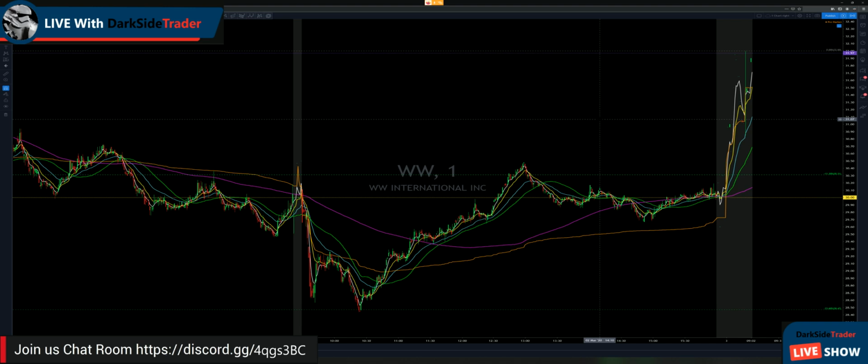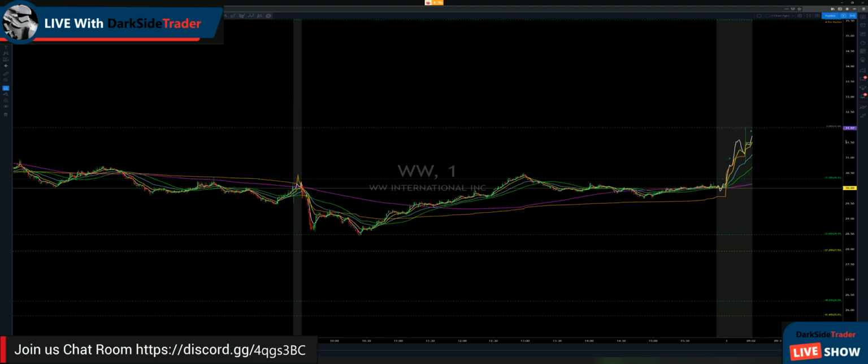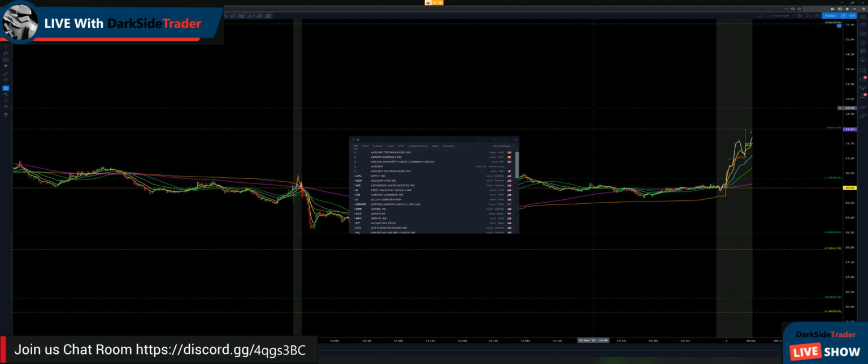32 is going to be a little bit of an issue with some overhead resistance, but we can get a pullback, reset, and start pushing, look for more of a continuation push to higher levels than 32. We can actually start seeing it push up into the 35 zone with enough volume, but that would take quite a bit of pressure off, and Weight Watchers has been kind of light in its volume recently.